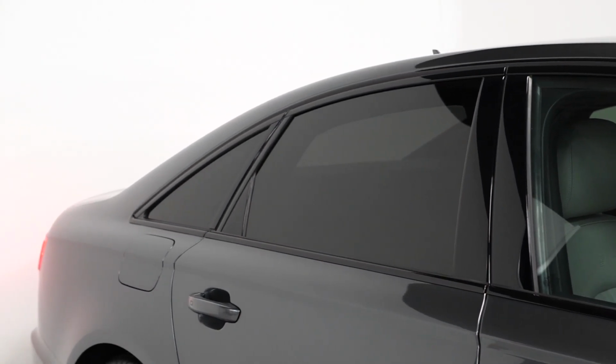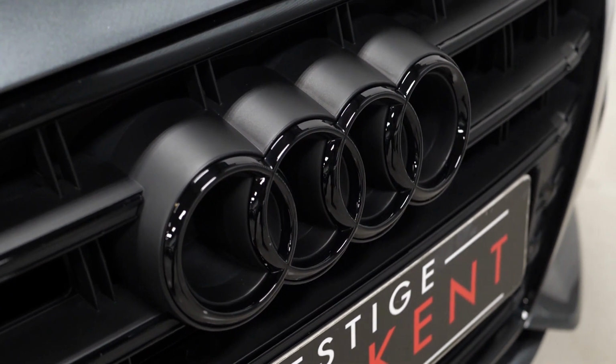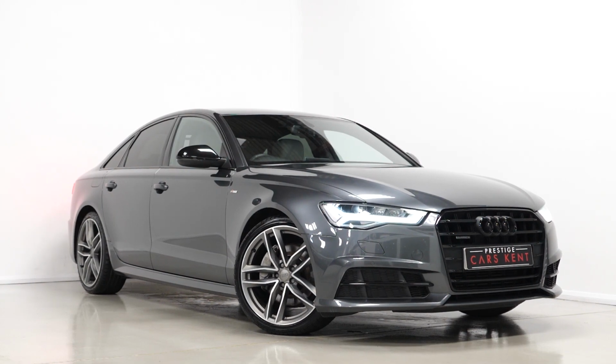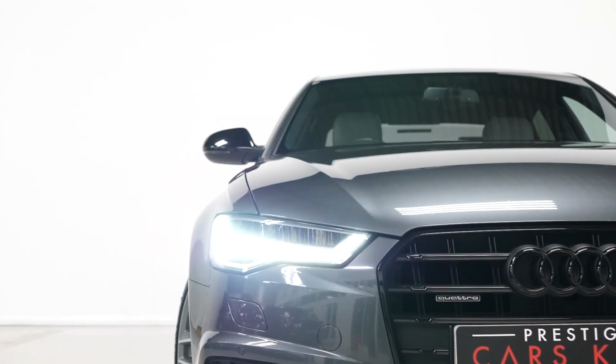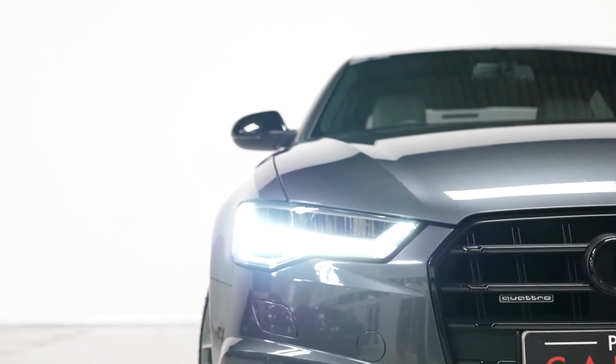And then as bespoke additions on this particular vehicle, you've also got the gloss black badges on the front and the rear. Some of the standard S-Line inclusions consist of the 20mm lowered suspension, the LED tail lights and also the LED front headlights with daytime running lights and high beam assist.